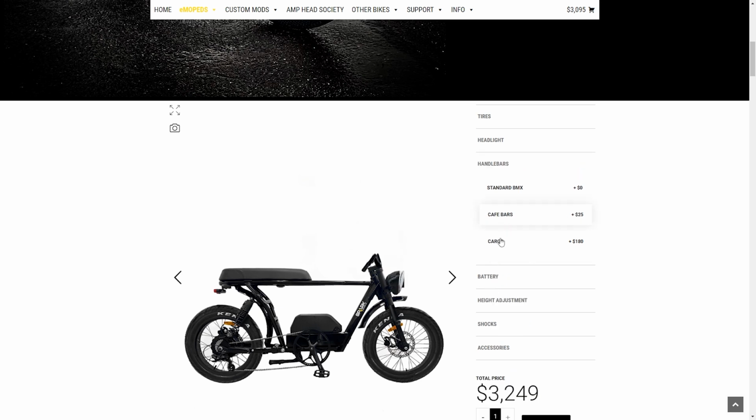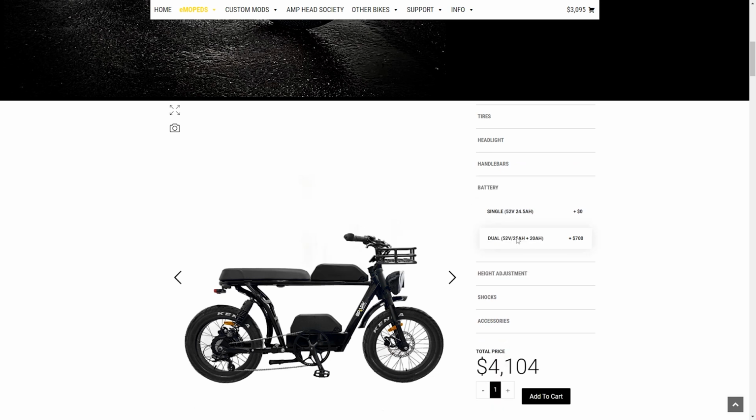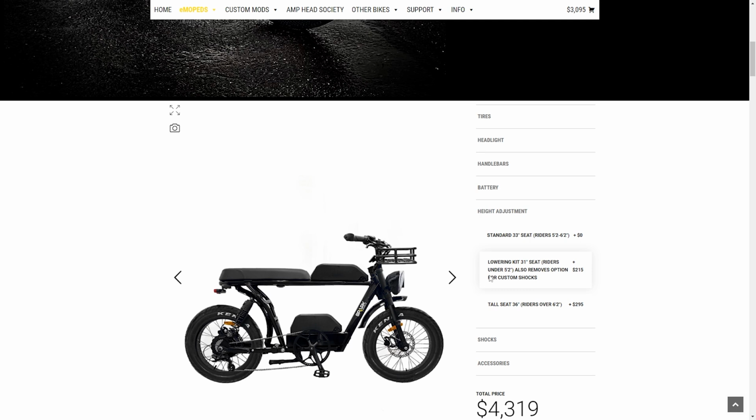Now you can change the handlebars, you can add a basket, you can add a second battery. So their single battery is 24.5 amp hours, which is really big. That's down here. And then if you want to add a second battery, it's an additional $700, and that adds a 20 amp hour up here. So a total of 45 amp hours, which is a ton. You can get a lowering kit, so if you're a shorter rider and you need to get your bike lower to the ground so you can get on it, you can do that.